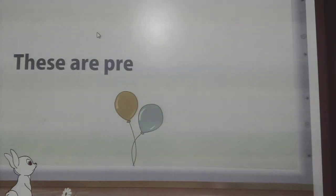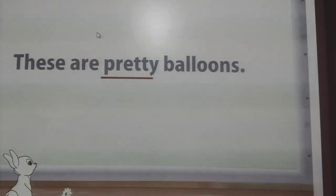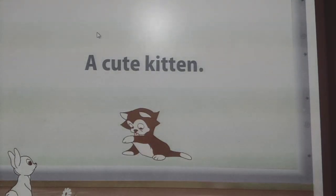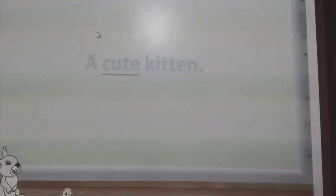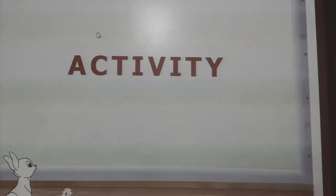These are pretty balloons. Good. The adjective here is pretty. A cute kitten. The adjective cute describes a kitten in this sentence. Good, Rainbow. That was well done. Now for one more activity.